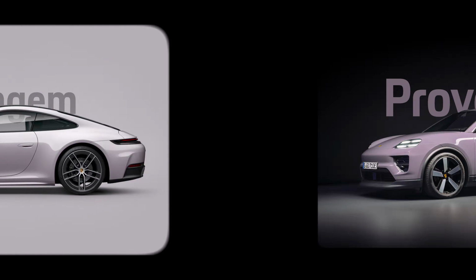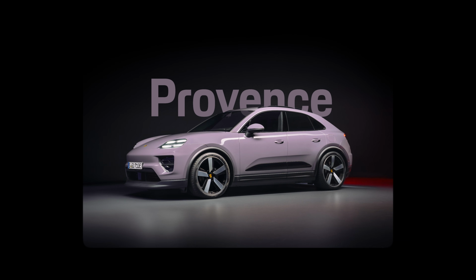Or now Porsche came out with Moon Gem and they come out with Provence. All these colors that are now coming out. It's 40 years later. So it's just such a story to me. And I really want to get to the bottom of it.